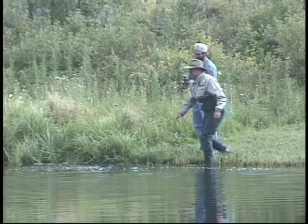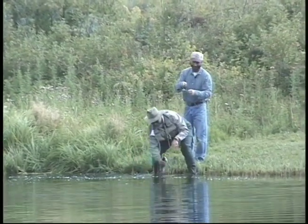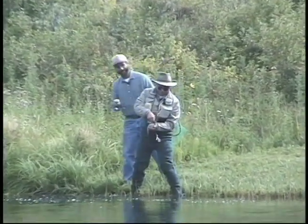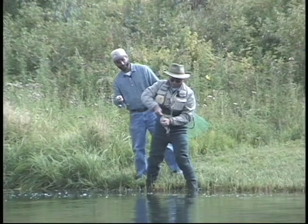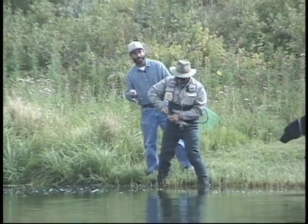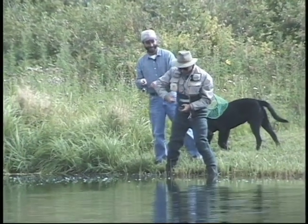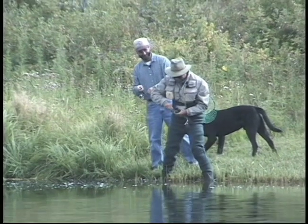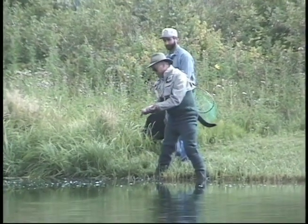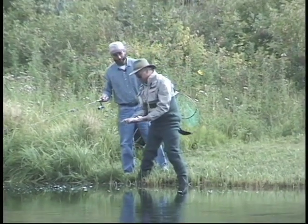Well, he's nice. Oh, yeah. So I'll get him for you since I got my waders on. There we go. Oh, nice fish. First time I ever had somebody take the hook out of a fish for me. You're probably usually doing this for somebody else, right? There you go. All right. What's that, about a 12? What do you think? I think he's closer to 14, I would say.